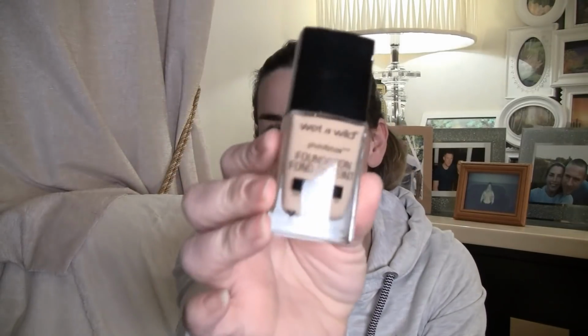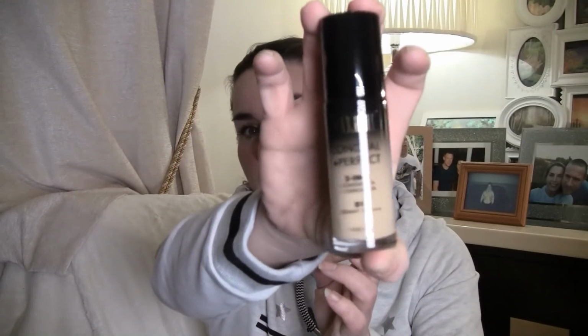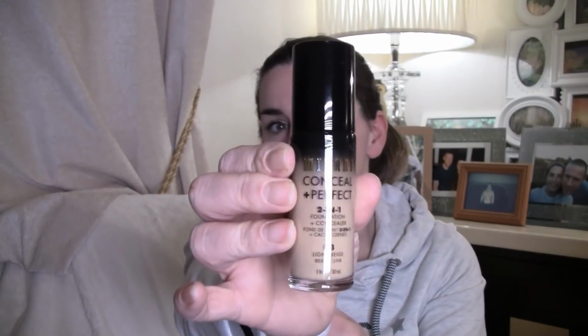Wet n Wild. God, I can remember them from ages ago. Photo Focus foundation, soft beige. Look at that. This is just fantastic. Loads of foundation here to play with. What's this one here? Milani Conceal Perfect 2-in-1 Foundation Concealer, creamy vanilla. Look at that. Wow. That's a 2-in-1. And what's this one? Milani Conceal and Perfect, another 2-in-1. And this one is number 3, light beige. Look at that. Wow. There's just so much here.